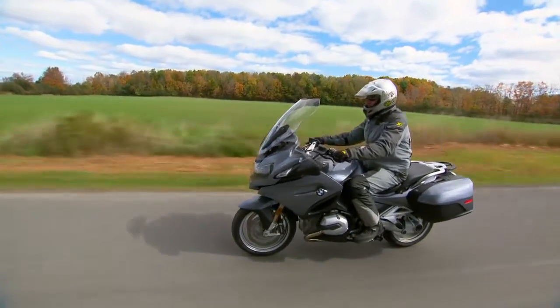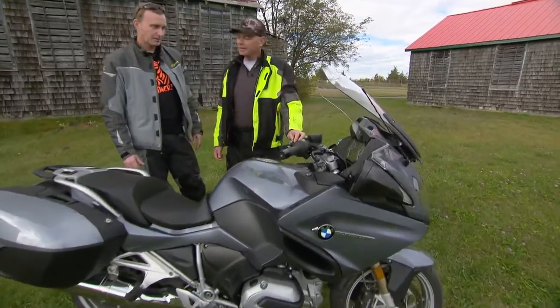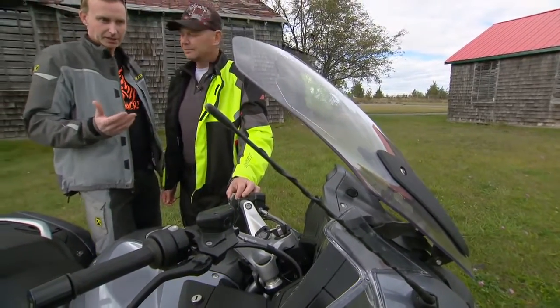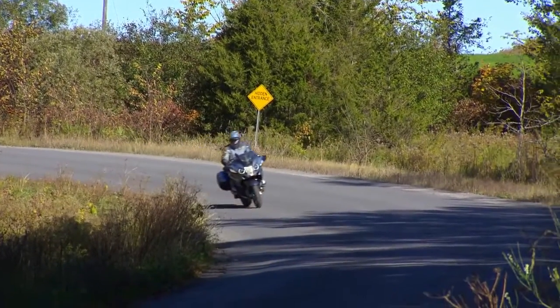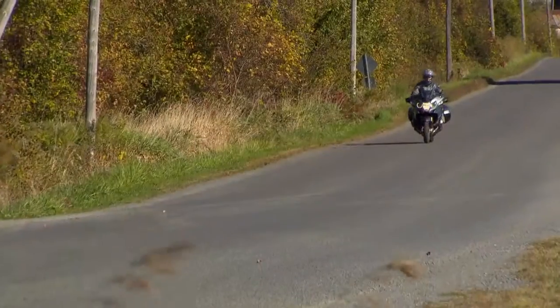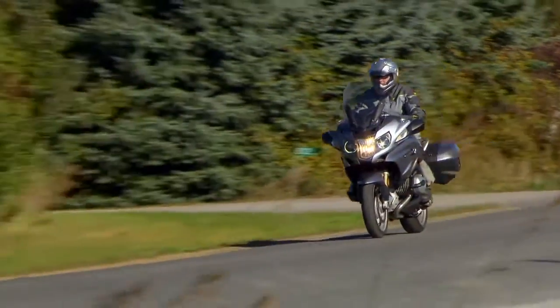You talked about rain. One of the things I love about this bike is the adjustable windscreen. How did you like that feature? That screen is amazing. I didn't ride in any rain yet, but I have ridden in 1.5 degrees Celsius weather at high highway speeds, and you're in a little cocoon back here. You just dial up the windscreen, turn up your seat warmer, kick back, hit the cruise, and you're there in no time.